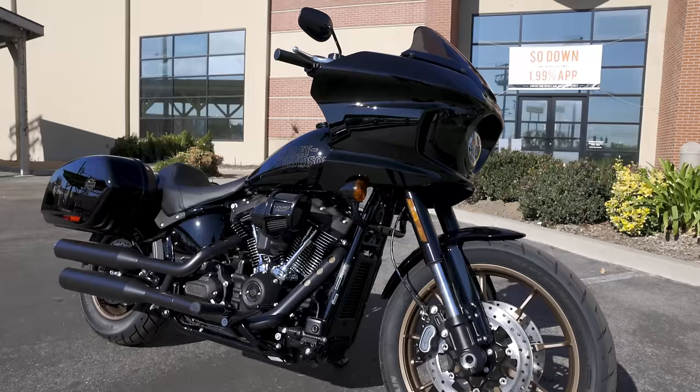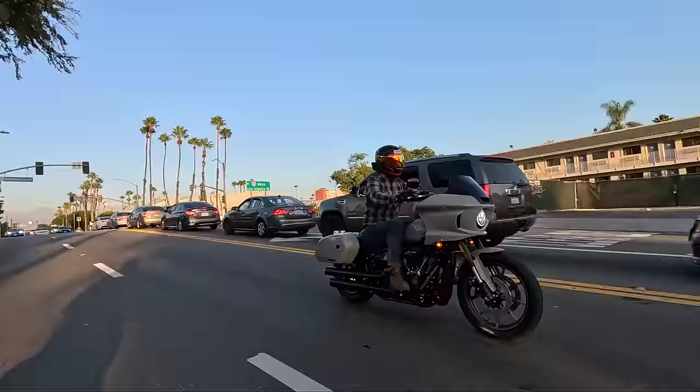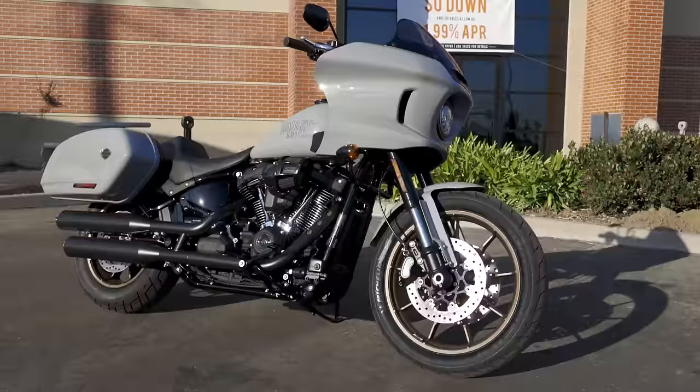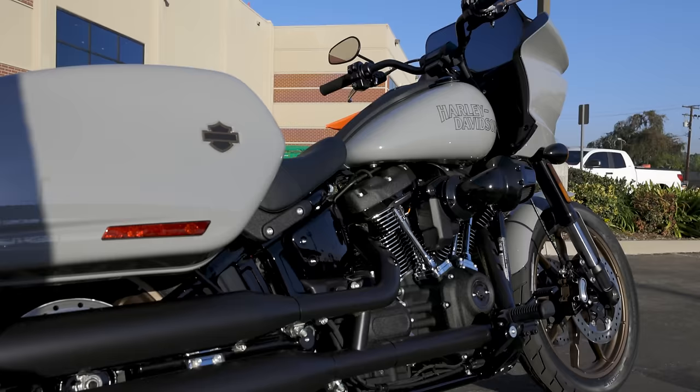Overall, at the end of the day, the Lowrider ST has been an absolute smash hit. It combines the performance and the style that so many people love in a Harley-Davidson, and it gets you what I would consider base level touring utility. I think the value on this bike is extremely good, and on top of that, the resale value on Lowrider S's and Lowrider STs is outstanding. So as far as motorcycles are concerned, the Lowrider ST is a very safe investment for your hard-earned dollars.